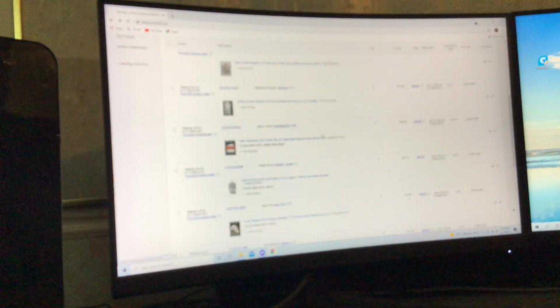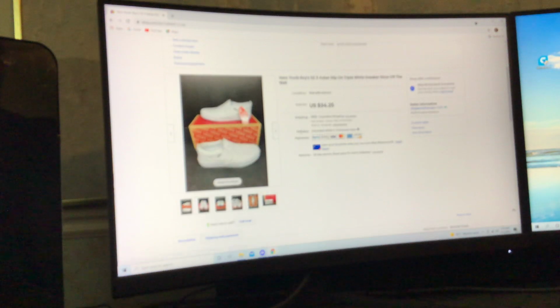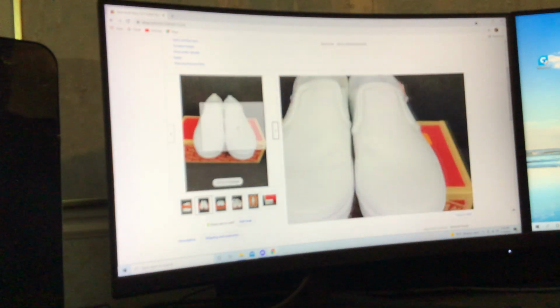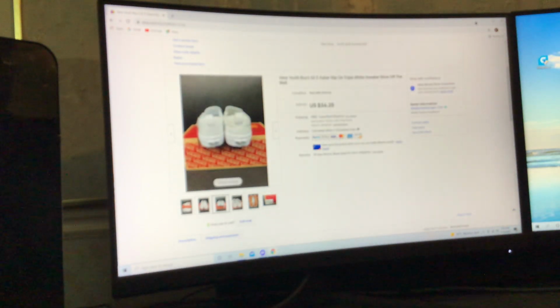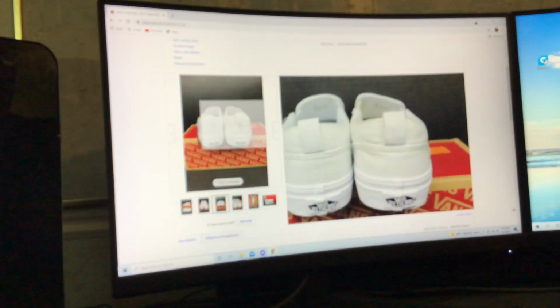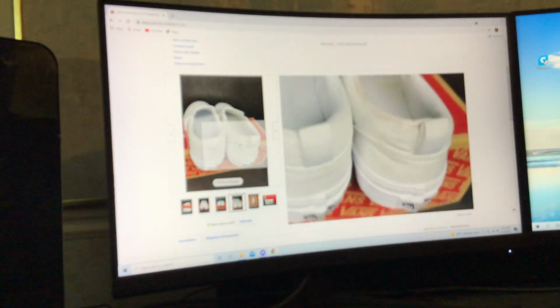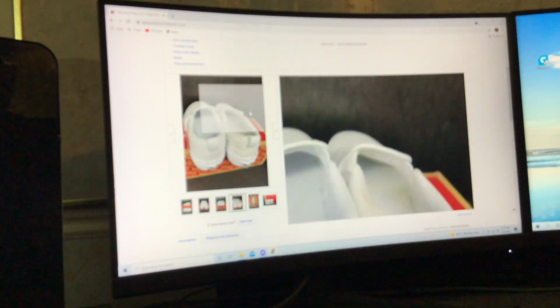And then I sold these Vans. Now if you watched one of my last couple videos, this was in the haul that I got in a bulk box. And yeah, they're really good in the shape in the front. They came with the box. However, if you see right there, there was some dirt on the edges at the top of the one shoe, even though I'm pretty sure they were new.